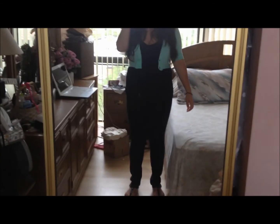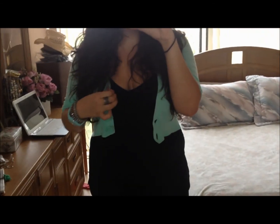Okay, guys, outfit of the day. I'm wearing this pop of color with all this black. So this little cropped cardigan, which is not my style, nothing cropped is my style, but my grandmother bought it for me because she saw that it was mint and she knows I love mint. And it's actually, let me move my hair so you can see it. It's from JCPenney. Go figure.